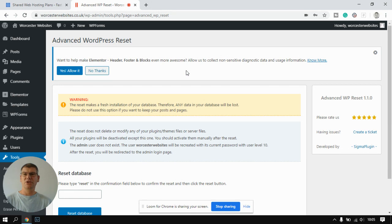WordPress is like a shell, really. It's sort of like the body of a website. That's the best way to describe it. It's the heart of your website. You then add on things called themes. So you add on themes and you add on plugins. And you add pages and posts, which are blog posts. You don't have to have a blog.